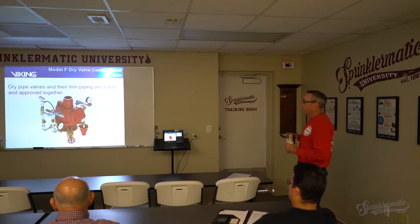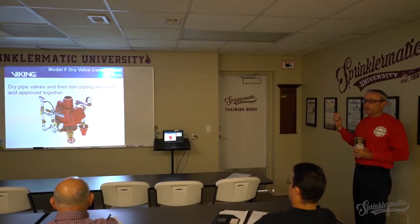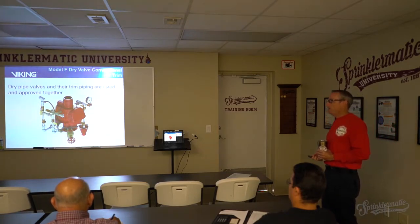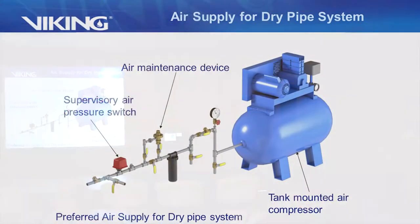All right, so that's what it looks like with all the trim put together and placed on the valve. Like I said, that's pretty simple trim. When we go outside and look at the preaction and double interlock systems, the trim becomes a lot more intricate and can be a lot more intimidating when you look at it for the first time. All of these dry pipe systems, obviously, have to have an air compressor to generate the air pressure in the system.